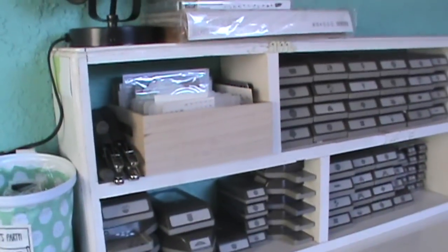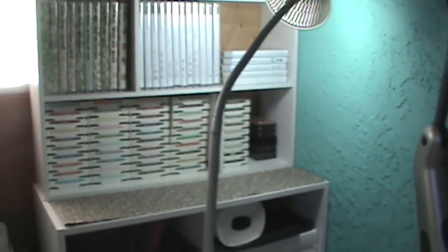And it fits perfect on this shelf right here, which my husband made. And it also fits perfectly on these mini cube shelf things. It fits perfect there. I had it over there for a while. So that was a new addition.